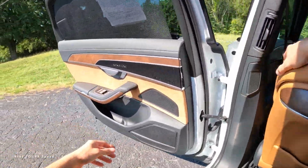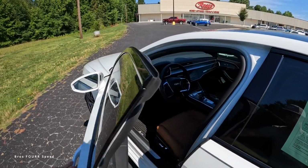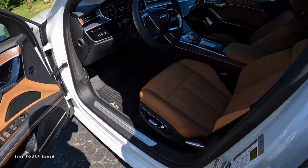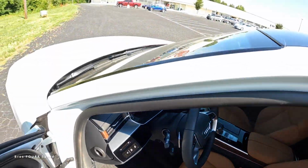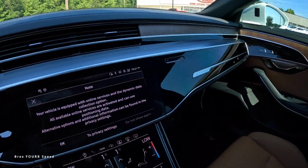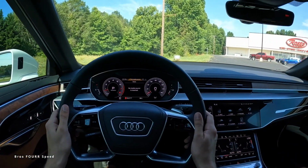Now, if you aren't gonna be getting chauffeured in your A8, let's see what the driver gets to play with, because you know what? It's still an Audi, it's a nice car to drive. Of course, the same door panel, same seating, all the controls, leather and everything. And if we hop inside, you get all these really nice screens.